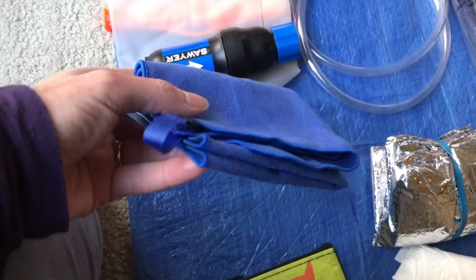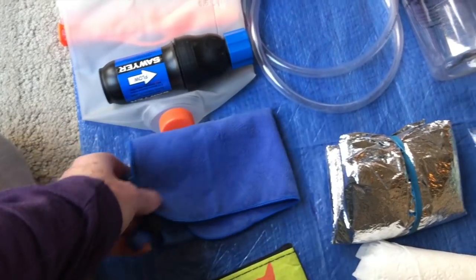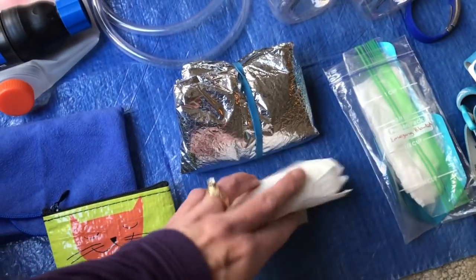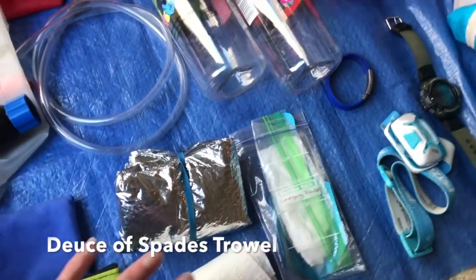I carry a little camp towel. This is just from REI, good for kind of wiping down dampness on the tent in the morning, washing up at night, anything I need it for, as well as an emergency blanket, my little wallet, some TP, which I need to put in a bag, and then I've also got a trowel and some TP, and I carry this actually in the brain of my pack so it's easily accessible.